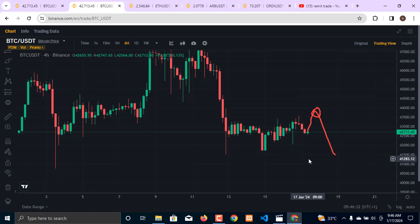Now, trading is risky, we all know that, but when you do proper technical analysis and know the proper direction of the market, maybe 80 to 90% of the time, which gives you a high probability of winning, is very, very important. So always take into consideration knowing when the market is going to move, that is at the end of a retracement, before taking trades.